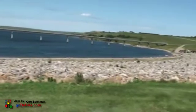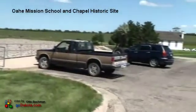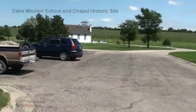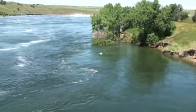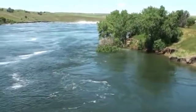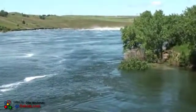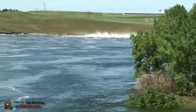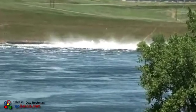You can see a few fishermen along the shoreline, some sunbathers as well. This happens to be real near the visitor center and the Oahe Mission School. Here we see the water below the Stilling Basin. This is on the Stilling Basin Road, looking back towards the Stilling Basin tunnels themselves. You can see quite a cloud of water and water mist, a few seagulls.